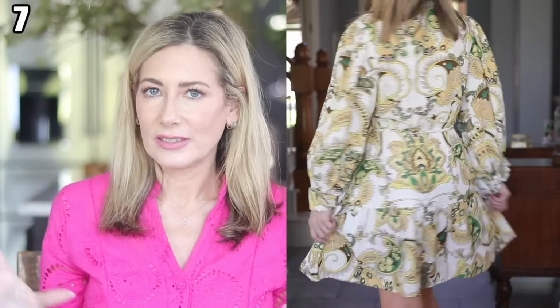There's like a little lace detail over the cuffs. There's a lot going on with this dress. It's beautiful. I actually wore this to the LTK conference last fall. I just think it's an absolutely beautiful dress.